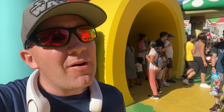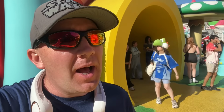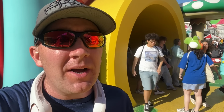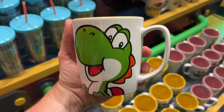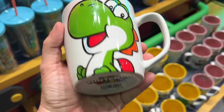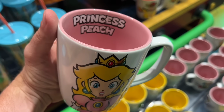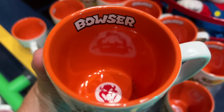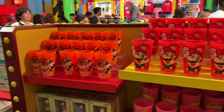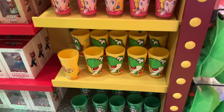Way, way too crowded in there to continue filming, so I just had to look around, film some things. Pretty much everything in there was what we saw up in the upper lot in the different Super Nintendo World stores. However, I did find a line of mugs that I really liked. There was a Yoshi one, a Princess Peach one, and a Bowser one for $15. And yeah, it was really nice. They also had the full line of these $10 plastic cups in there if you were looking to collect every single one of those cups.